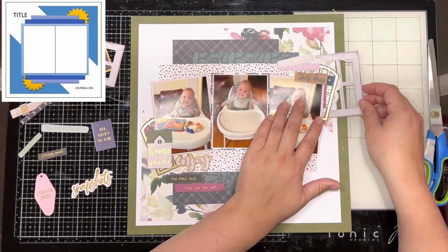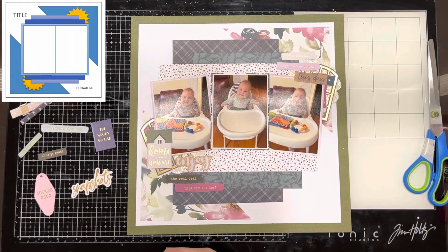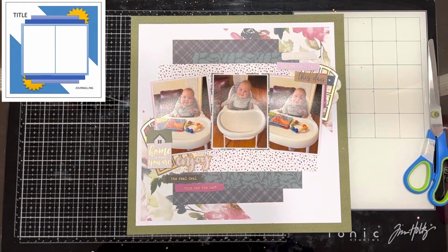So that's what I'm doing. I'm just creating my clusters. I thought about adding those larger window frame pieces as well, but I decided, nope, that's too big. They're going back in. And then I didn't need the other pieces that I'd potentially pulled out.